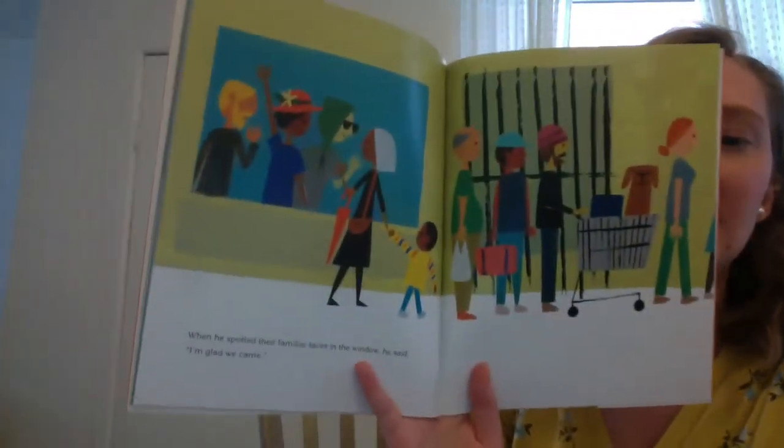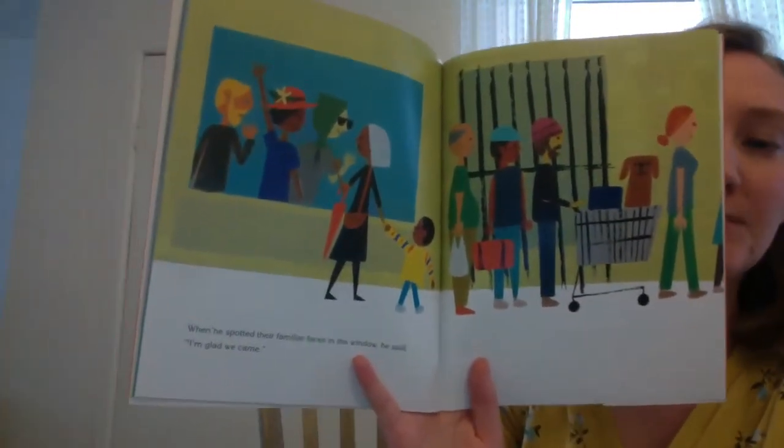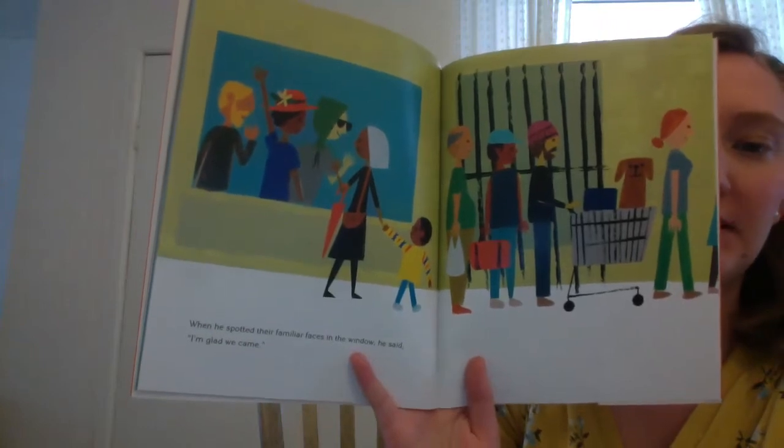So now we know where they're going. They're going to a soup kitchen. When he spotted their familiar faces in the window, he said, I'm glad we came. A soup kitchen is a place where you can get free food if you need it.